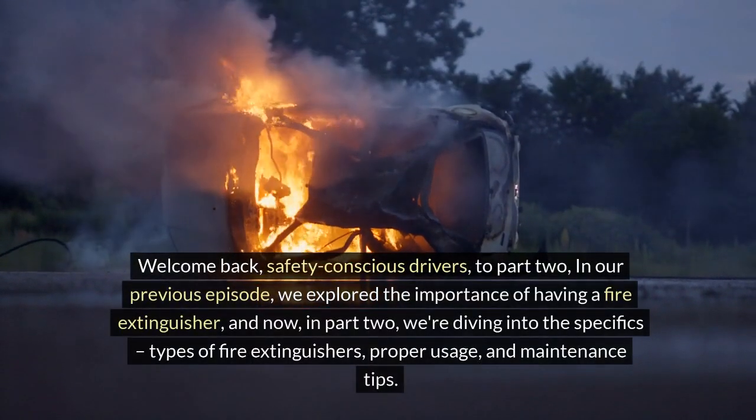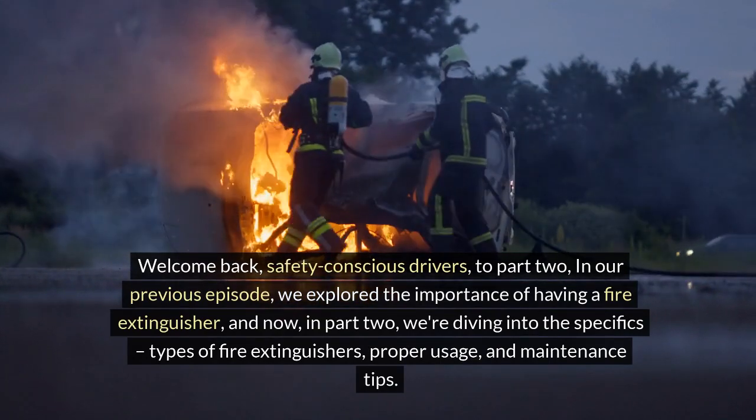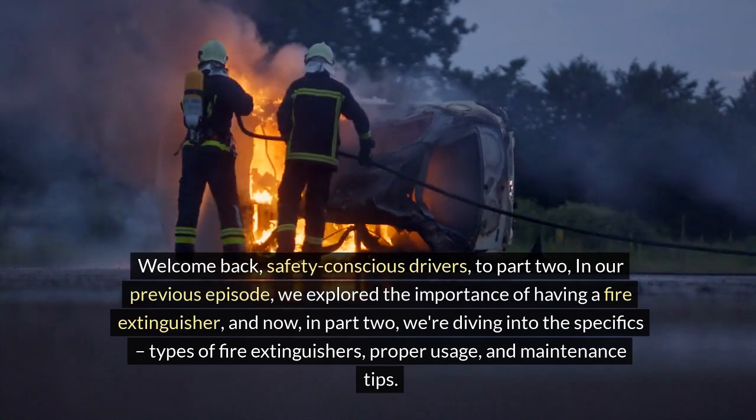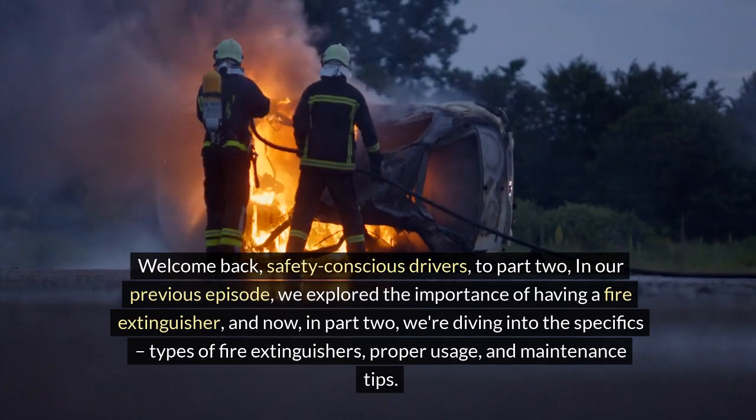In our previous episode, we explored the importance of having a fire extinguisher, and now in part 2 we're diving into the specifics: types of fire extinguishers, proper usage and maintenance tips.